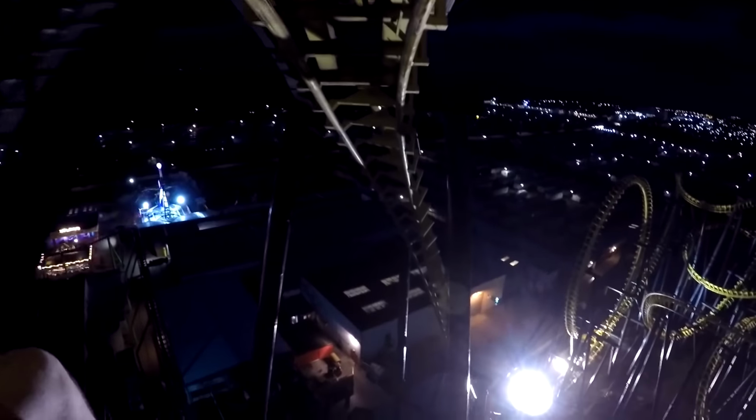Yeah. Without a light in it, it just looks like the track disappears into nowhere there. That's quite funny. Oh, wow. I'm so looking forward to this. The tallest SLC in the world, baby. Let's go. Front row. Wow! Wow, wow, wow! Wow! Wow. Yeah. This is great!